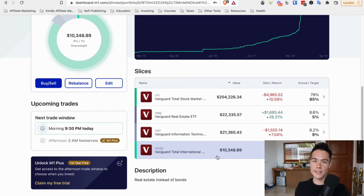You're not really day trading. You're not buying and selling frequently. I literally just buy and hold for years and years and years. And when you do that, it's very hard to lose money. Again, this is not financial advice. I might be completely wrong and I might keep losing money for years and years.